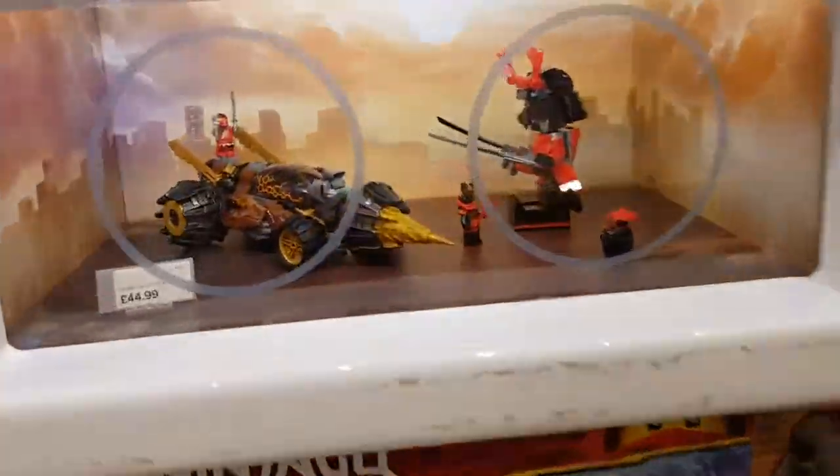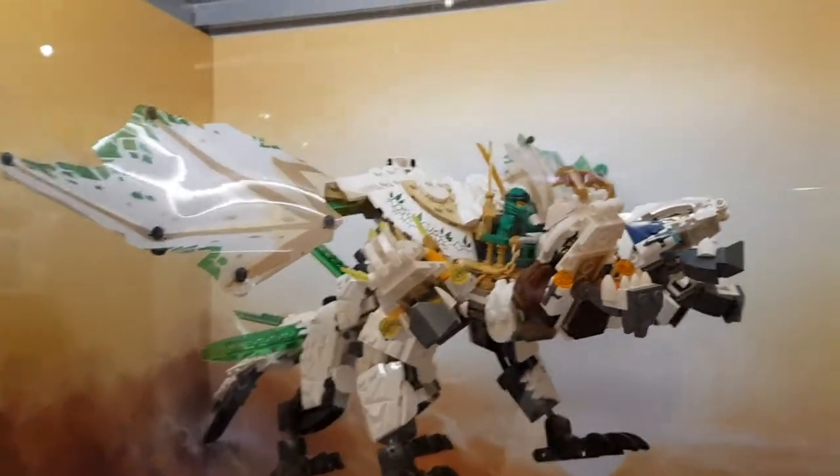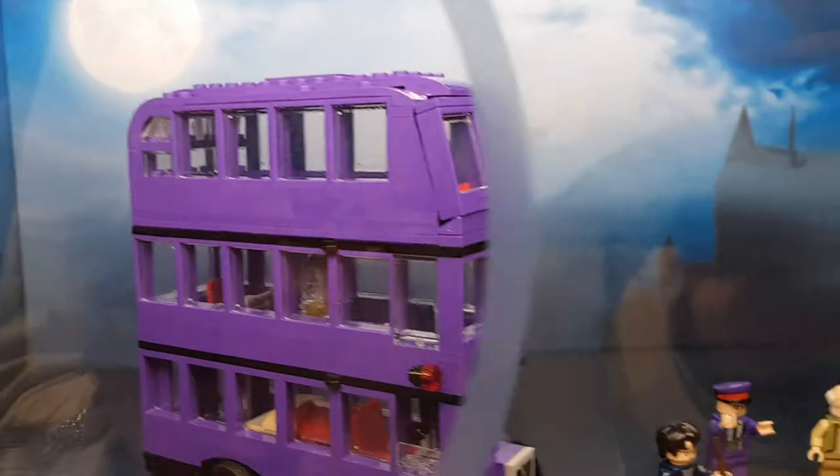But the one thing I wanted to see, so guys, as you can see some of the different Ninjago sets, which we might buy. That is one of my favorite sets there. And they have some more, and there's a little night bus there. Some more Harry Potter things.